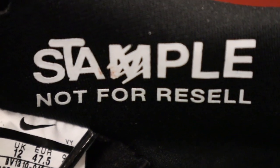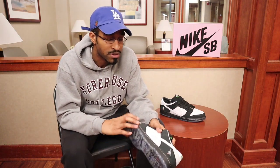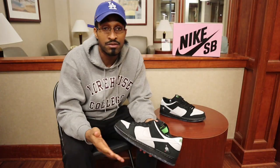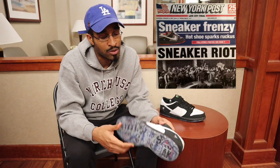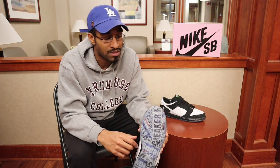So moving on to the most interesting detail about this sneaker, and my personal favorite, is the translucent outsole. As you can see, sneakers written there. So the concept of the bottom came from the original Pigeon release from 2005, and it caused a huge riot out in New York City on the day of its release. So the New York Post decided to do an article on the sneakers and the riots that took place that day in 2005.